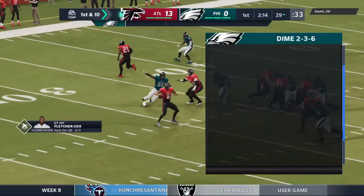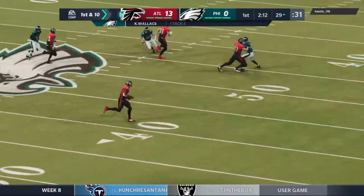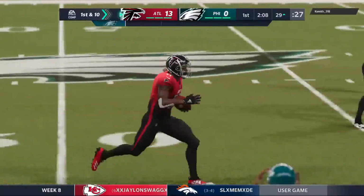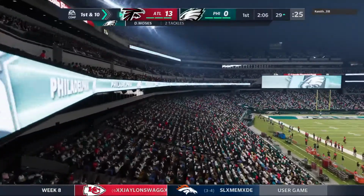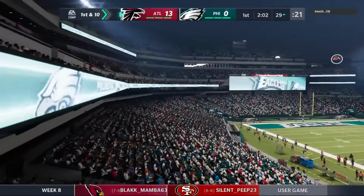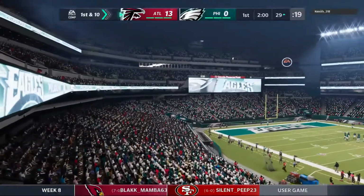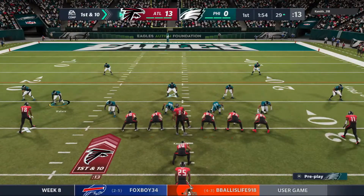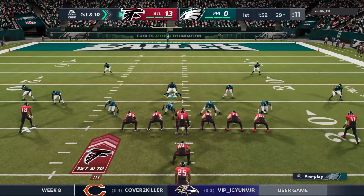There's no doubt in my mind that not many guys in this league have had the impact that he's had here in the first half of the season. He's been a big play guy from the word go and continues to be one with another one right there. So now then, the big play has him all the way inside the 30 now, 1st and 10.